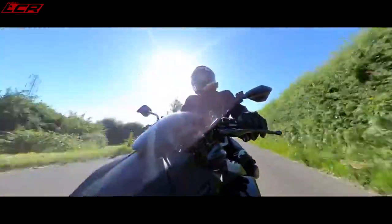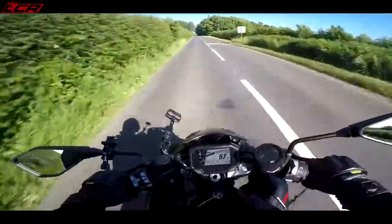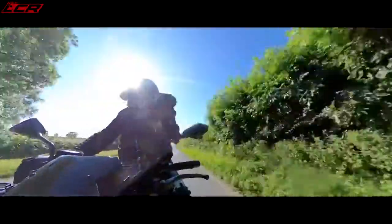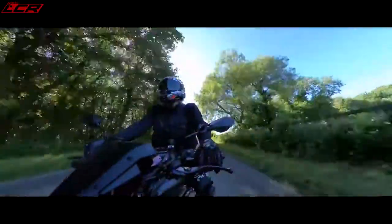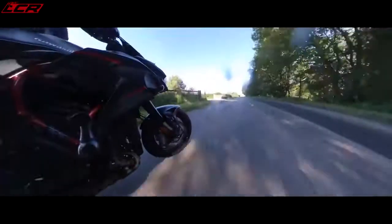Okay, I didn't even pin it then. That was about three-quarter throttle, and already it was wheeling like an absolute banshee. When you get on that power, my God, does it go. Let's do that again from second.